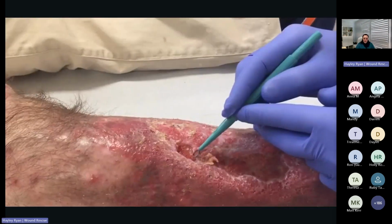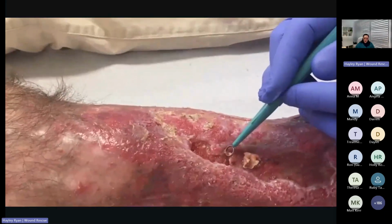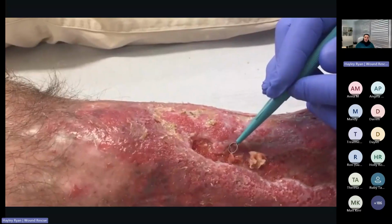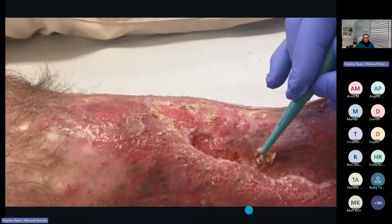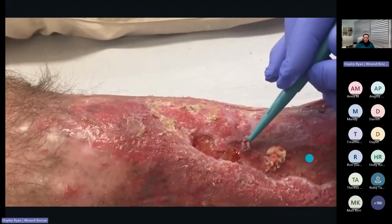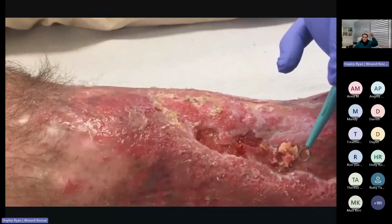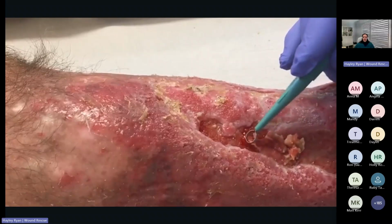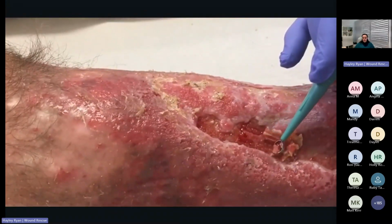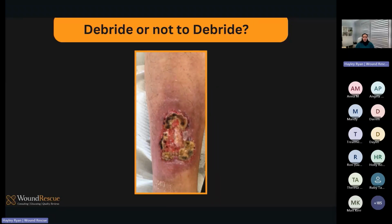Now, this is just a quick little video of showing you a curette debridement. And the reason I'm showing you this is because if you weren't seeing me debriding this, you would think that this wound bed was okay, and you would maybe perhaps keep putting a dressing on top of a dressing on top of a dressing. But that dressing will not break through all of this gelatinous muck. And that is why we come out and we will do a debridement for you. So a quick question. In this photo, could we debride this or could we not debride it?